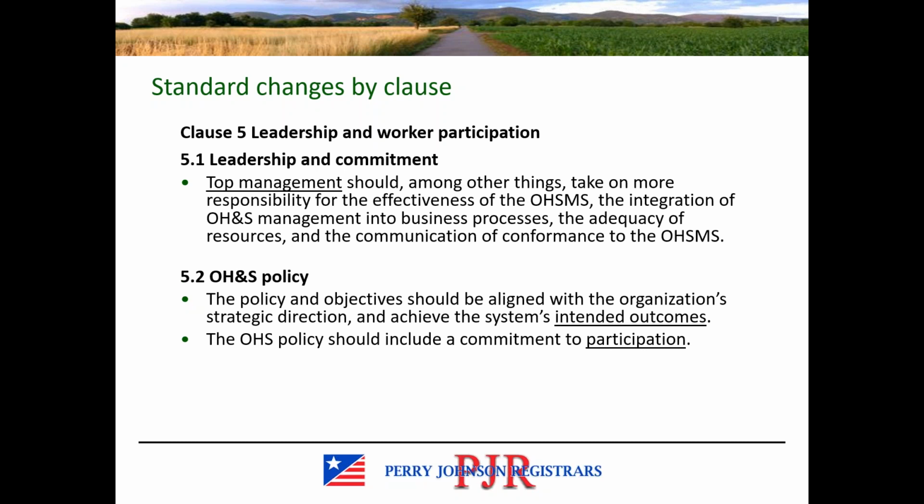Clause 5 focuses on leadership. Top management is ultimately accountable for the management system, its effectiveness. They're responsible for integrating the management system in other business processes, ensuring adequacy of resources allocated to the management system and to the health and safety processes, communicating the importance of the management system as well as conformance to the management system requirements. Requirements within the standard can be delegated by top management, but in the end, top management is ultimately accountable for whether or not they are effective.